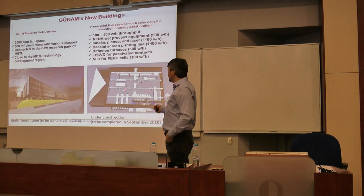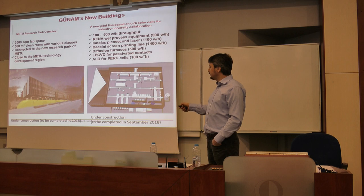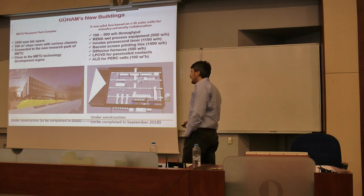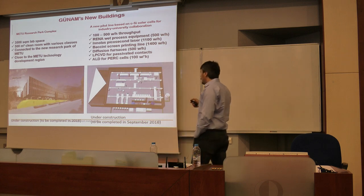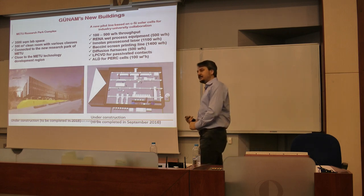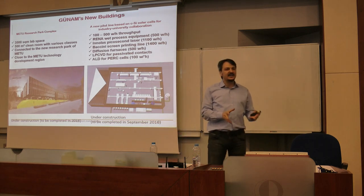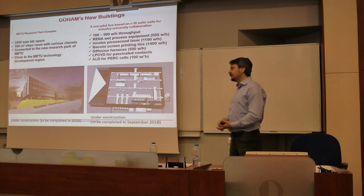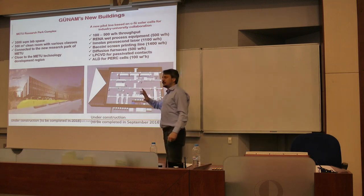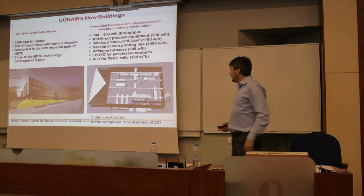And right now, our two new buildings are being built. And one-fourth of this building, that you have probably seen before, on the ground floor, the first and second floor, will belong to GÜNAM. And then there is one more place, which is what we call the pilot line. And this is more like a company, somewhere in between the university scale and the company scale. All the equipment is what you find in real, big companies in China, for example, but in a smaller size.